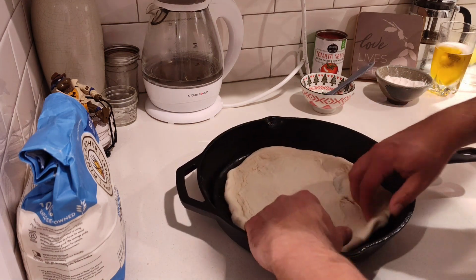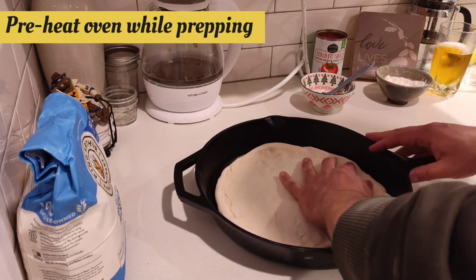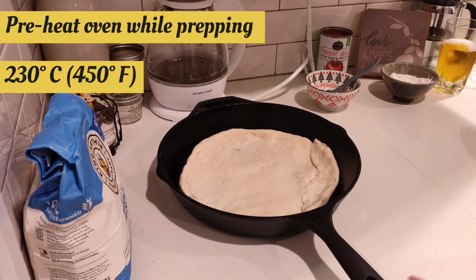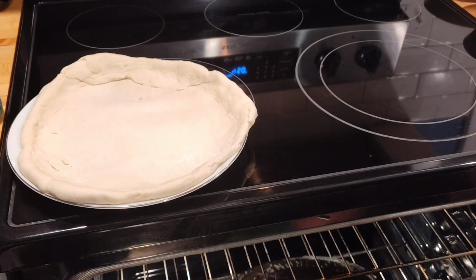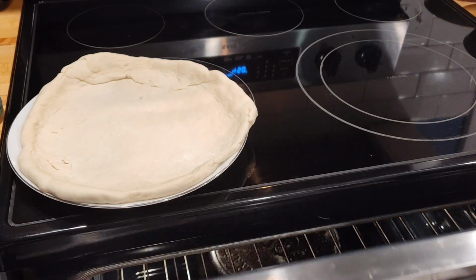While stretching, we can start preheating the oven. I have mine set to 230 Celsius or about 450 Fahrenheit. Once I have the dough to the size I want, I place the cast iron pan upside down in the middle rack so it can warm up with the oven. Then, I make sure that the sauce and toppings are ready.